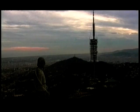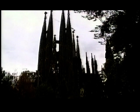After 8 months on the road, we have finally arrived in Barcelona, and Nuria saw her family for the first time in a year.